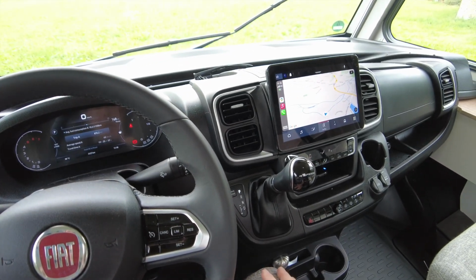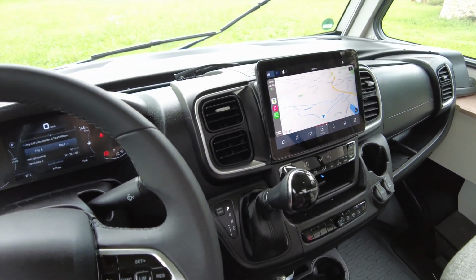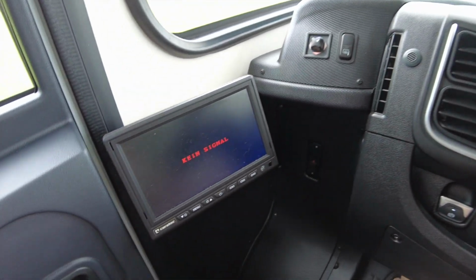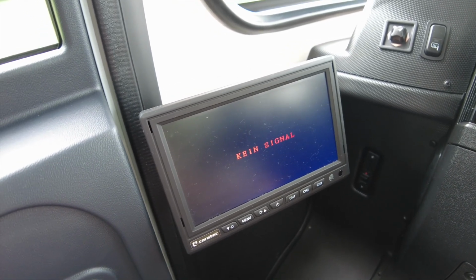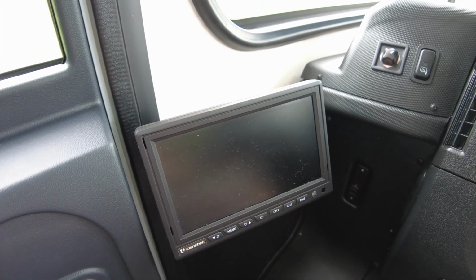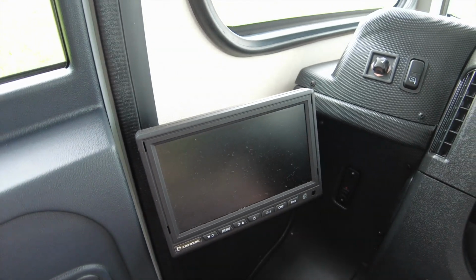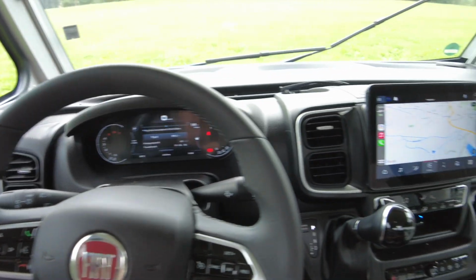Well, if you go for the reversing camera, which I would strongly suggest you do, there's no reversing camera integration in the main screen. You've got another screen over here. That is not ideal, to be honest. So if I put it into reverse now, you'll see that the screen's sprung into life. So you've got to look down there. I'll put it back into park. So it's just a bit annoying, isn't it, when you've got this beautiful huge screen there.